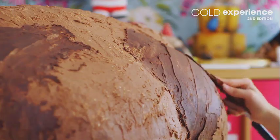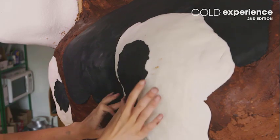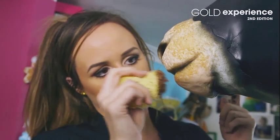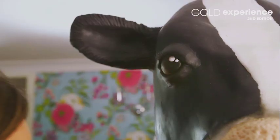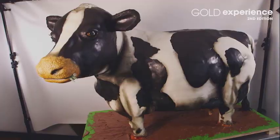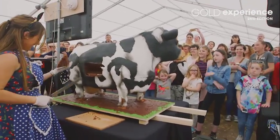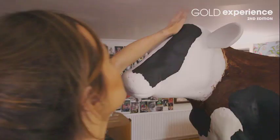Next, Molly makes the skin out of icing. And then she paints the cow's markings with food colouring before adding the final touch, the eyelashes. The attention to detail makes Molly's cow the star attraction of the show. The icing's delicious, the cake is very nice, absolutely fantastic.